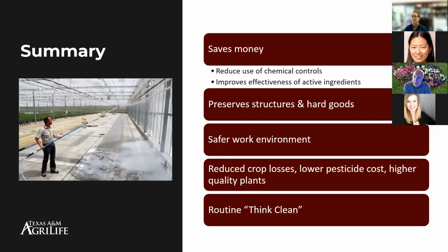And the other thing that I think a lot of growers don't think about or aren't aware of is, if you don't have to spray as often with these active ingredients, you actually improve the effectiveness because you're not using them as often. So there's less chance of resistance buildup, either with the pest or with the pathogen. So, keep that in the back of your mind. Fewer inputs, that's more money in your pocket when that crop goes out, because it's costing you less to produce.